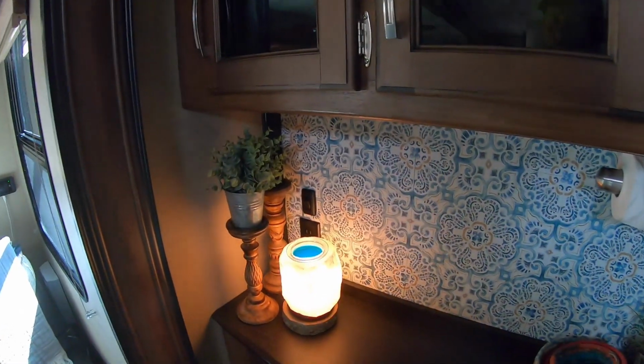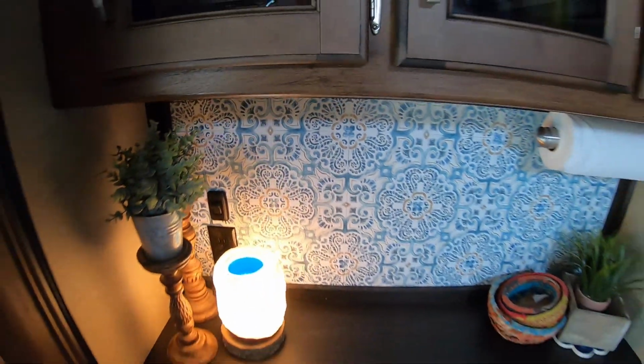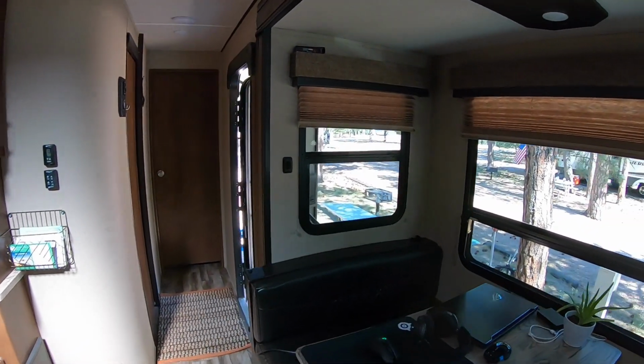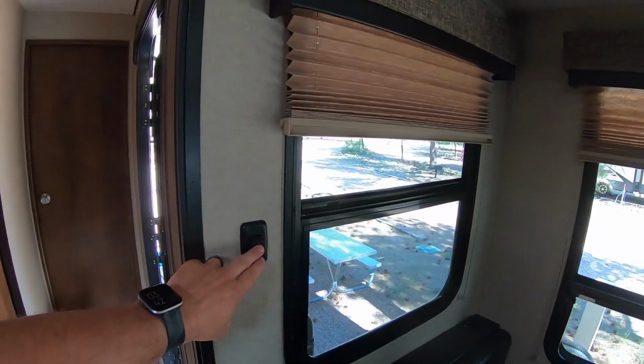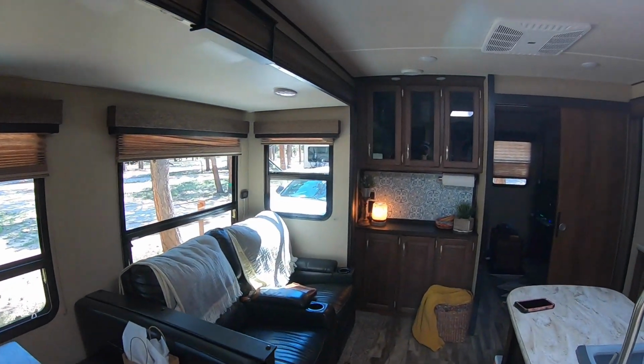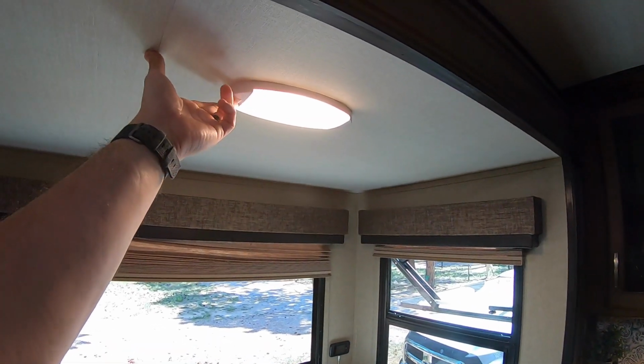And if you notice here, what a lot of campers don't have, or cheaper ones I guess, are actual light switches in each room. So as you can see here, that turns on the lights. Now, don't get me wrong, there are still a few standalone lights, and honestly I don't think we've ever turned this on.